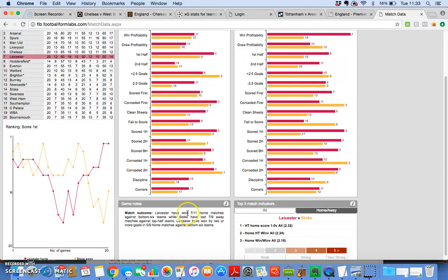Leicester have won 7 of 11 home matches against bottom 6 teams, while Stoke have lost 7 from 9 away matches against top half teams. Interesting stats there. Leicester have won by 2 or more goals in 5 of 9 home matches against bottom 6 teams. Really interesting data there, guys. Really, really interesting. And they say top 3 match indicators.